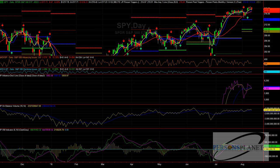Couple things of note. The S&Ps did form a daily low close doji in the cash S&P Spider ETF. Right here is the doji from the prior day. Here's what's considered a little low close doji.